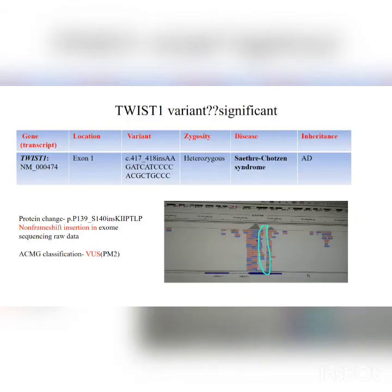So what we did, because most of the features in our patient were matching with the TWIST1 gene finding or the phenotype, that is the Saethre-Chotzen syndrome or the acrocephalopolysyndactyly, we asked the raw data from the lab, and we found a variant in the TWIST1 gene, which was a 21 base pair insertion as per the raw data. And on the figure which I've shown, it is basically IGV. It must be quite familiar with the people who are involved in the raw data analysis or the geneticist.